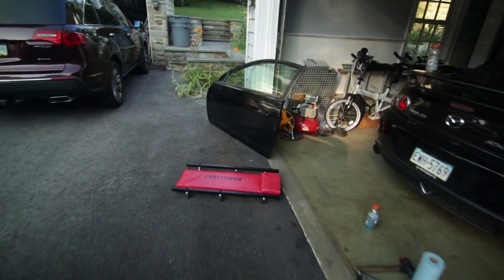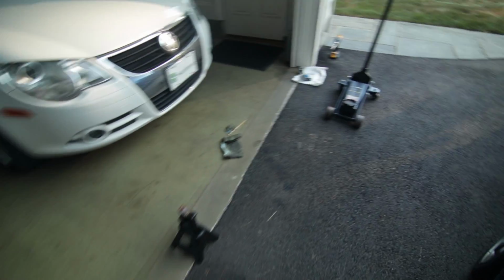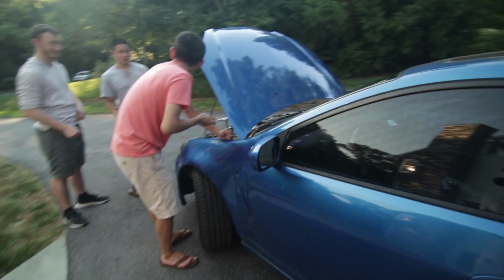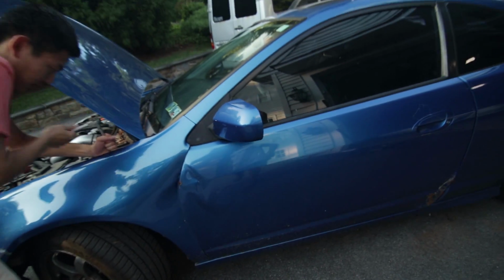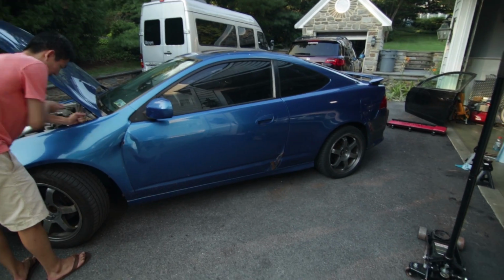Evan's got a door from Craigslist, and he got some new hinges because we saw that those were broken. So we're finally going to be replacing his door after 8 months. And we're starting by taking off the fender and removing the bolts for the hinges, and then we're just going to take it from there. So let's see what happens. Hopefully we can get a black door on this blue car.